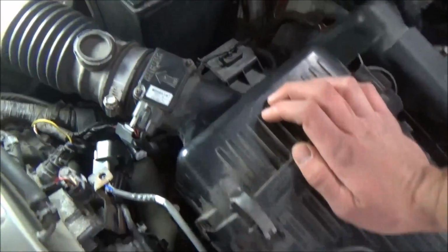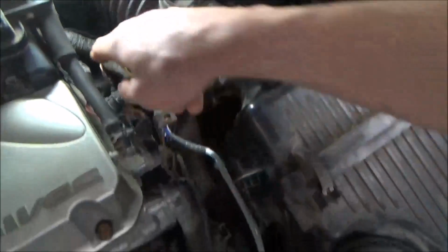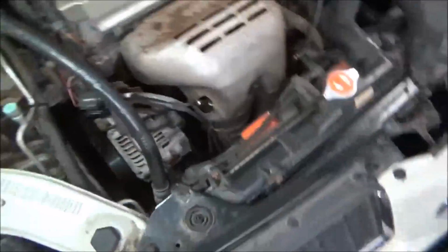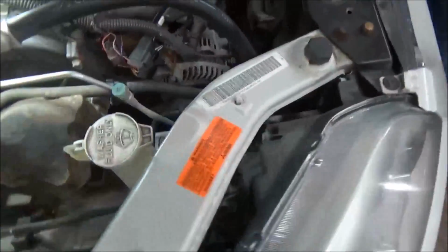So overall, the connectors look good, at least on that end. Nothing noteworthy on this side. Let's see, so we'll check these. Come over on this side.